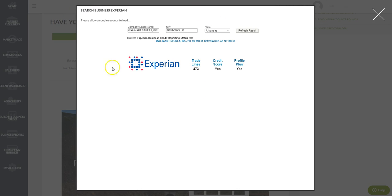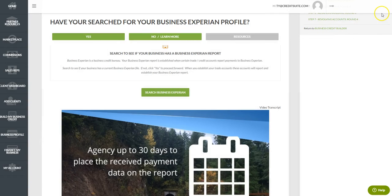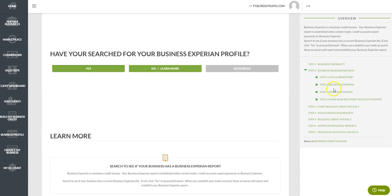But through the Finance Suite, we integrate directly with Experian Smart Business. It's the only integration of its kind. And this lets you see how many trade lines you have. Do you have a credit profile? Do you have a score? Plus, you can monitor your trade lines without having to pay for credit monitoring if you choose not to, which saves you another $600.